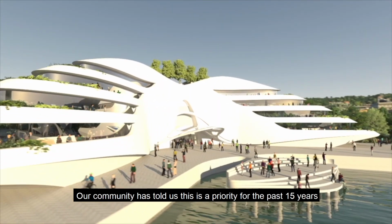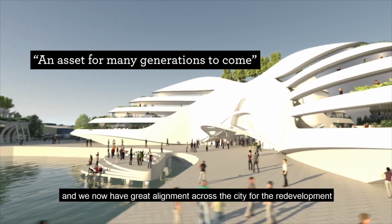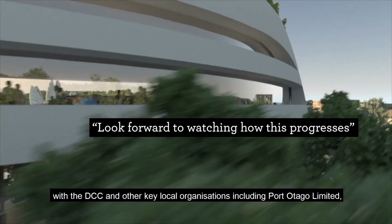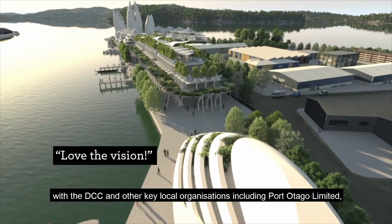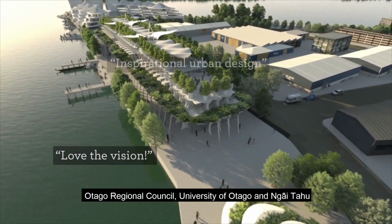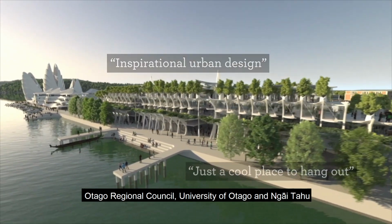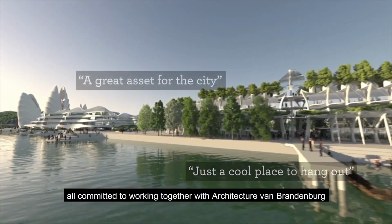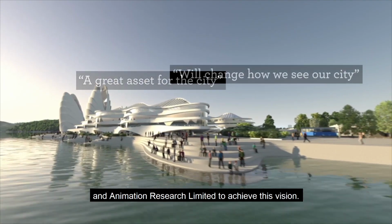It will never happen. Our community has told us this is a priority for the past 15 years, and we now have great alignment across the city for the redevelopment with the DCC and other key local organisations, including Port Otago Limited, Otago Regional Council, University of Otago and Ngāi Tahu, all committed to working together with Architecture van Brandenburg and Animation Research Limited to achieve this vision.